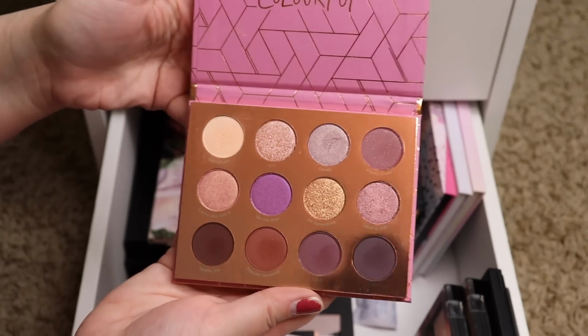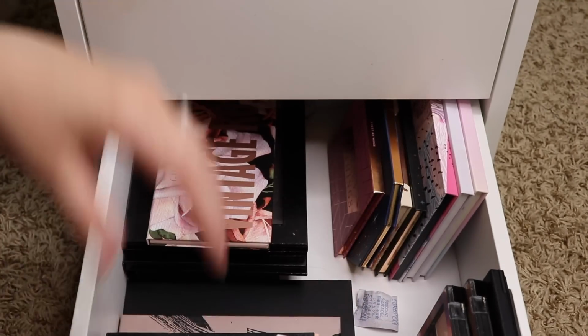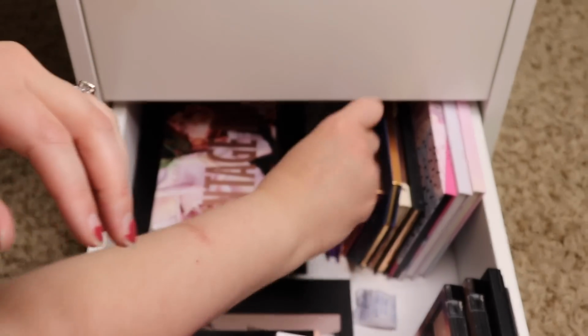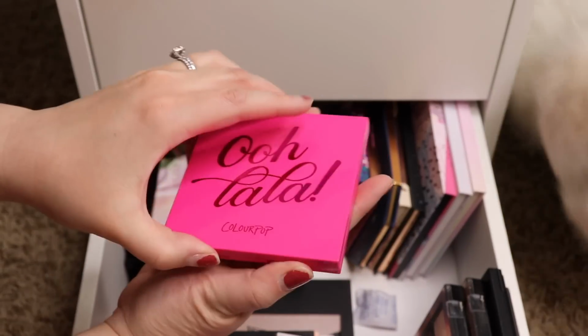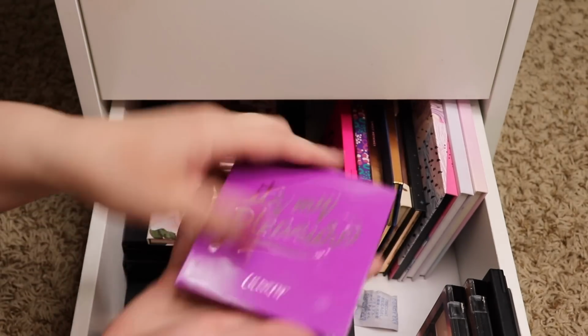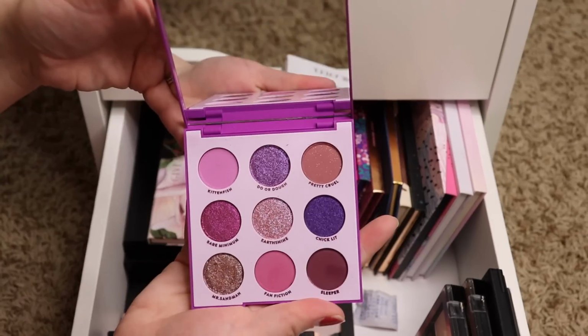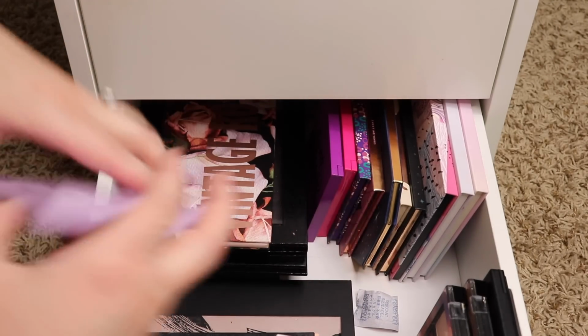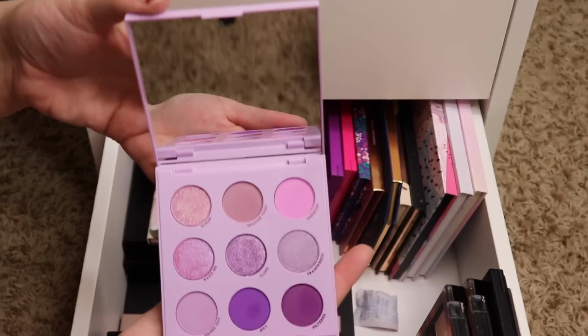The Sweet Nothings palette, Element of Surprise, and then we have the Ooh La La pink palette, the It's My Pleasure palette, and then lastly the Lilac You A Lot palette.